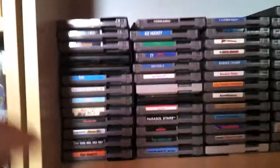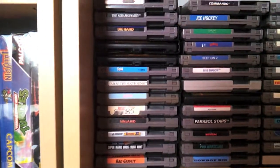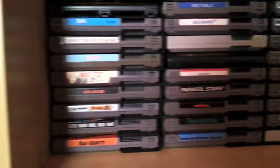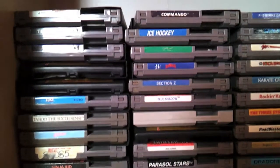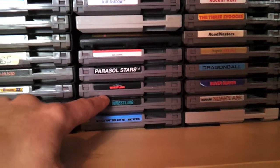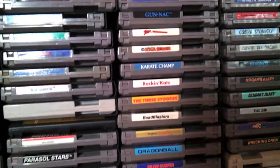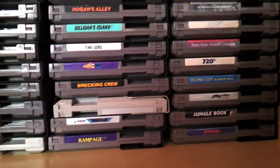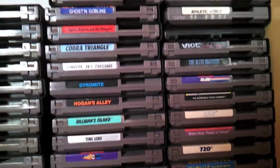My objective would be not to have any single cartridges, but, you know. Some of them are still doable. Like, I see Pro Wrestling in here. That should be an easy one, but it's not that I specifically look out for them. I just search, and when I find something, I pick it up. So that's it for my Nintendo games.